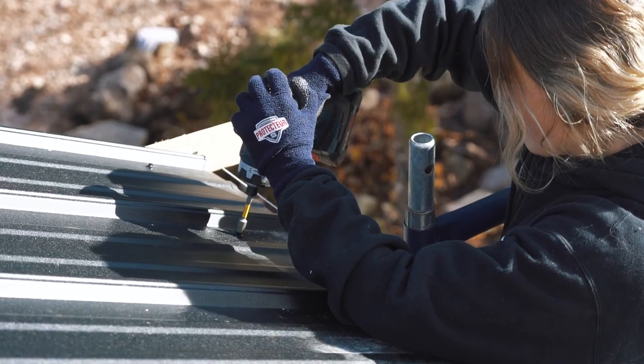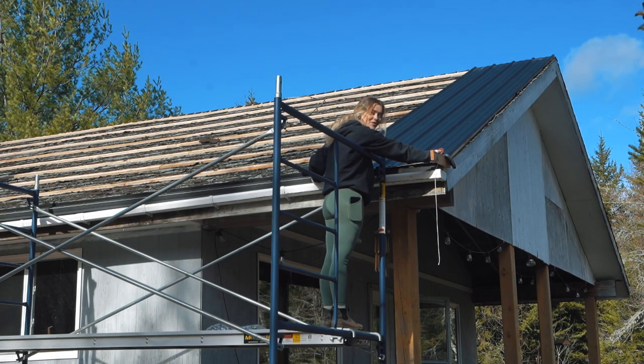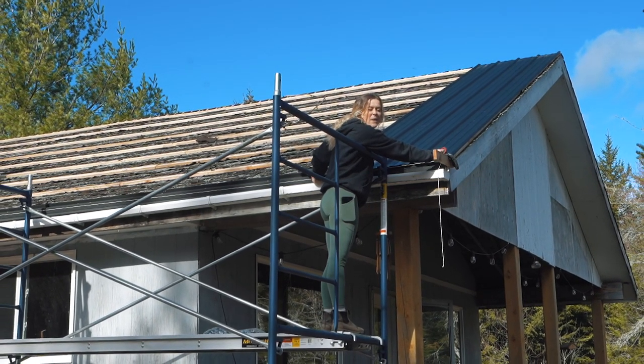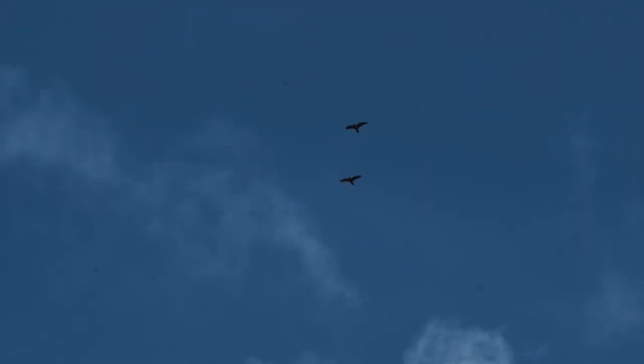All right, we've got black matte metal roofing going on today. Each panel is about 50 pounds and it's a pain in the butt to get them up here, but we're doing it.